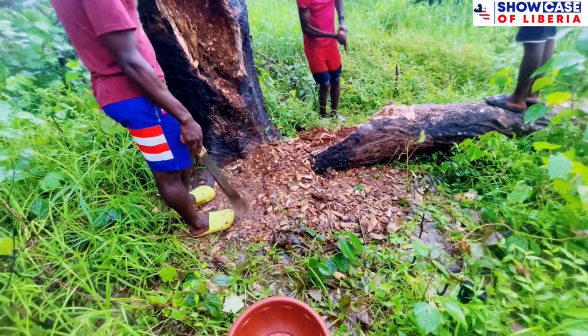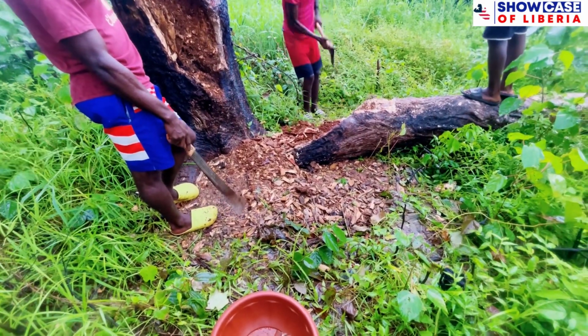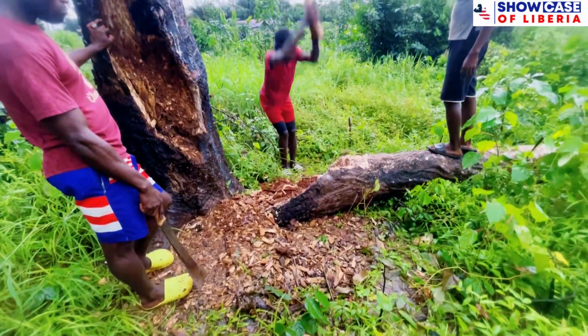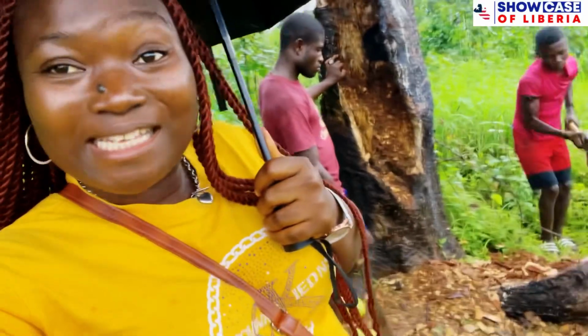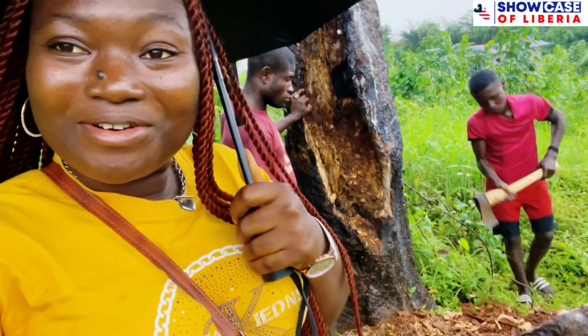So here you can see, eh? Yeah. That's a hole. The hole right there. So guys, have you ever in your entire life seen this, or have you ever tried this? This is live in Africa, y'all.